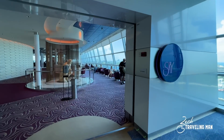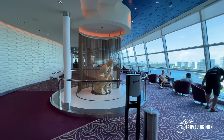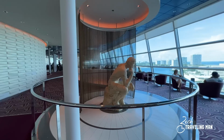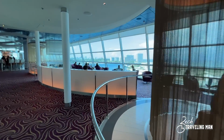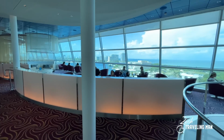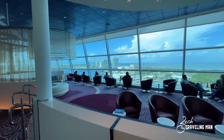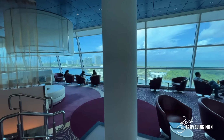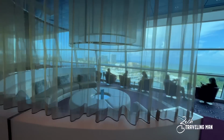So all the way forward here on deck 14 is the Sky Observation Lounge, and this lounge is accessible to anyone, not just folks of a particular class or suites or anything like that. Everyone can come here, and it's the very forward of the ship. So look at those stunning views that you have. A lot of seating right up against those big floor to ceiling windows.